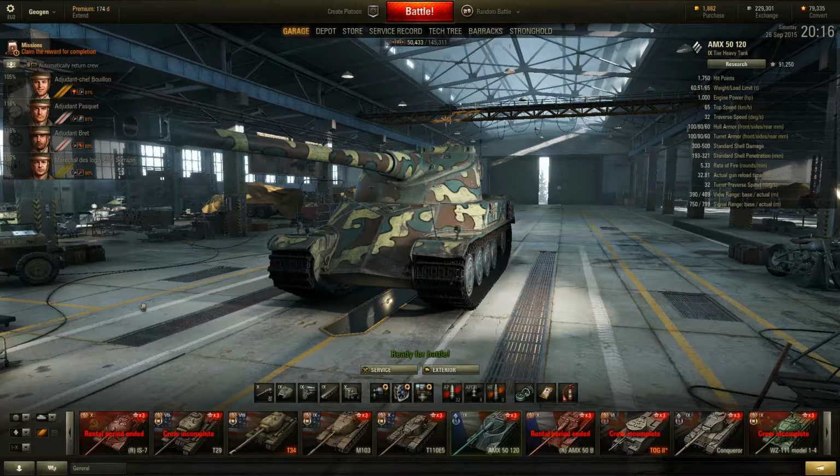Now, the vehicle has 1750 hit points, which is on the lower end of the heavy scale at Tier 9. E75, for instance, has 1920 hit points, and the Conqueror has the most, I believe, at 1950. Unless the VK4502B has more, or equal. I forgot about that vehicle. But anyway, the 5120 does have the least hit points for any Tier 9 heavy tank.